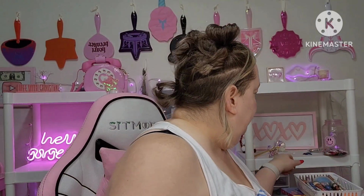Okay, let's do the It CC Cream. This is in my project pan for the year. I just lost the lid to it, but that's okay.